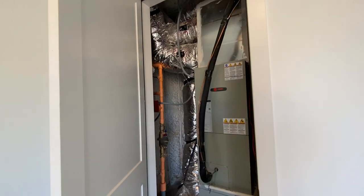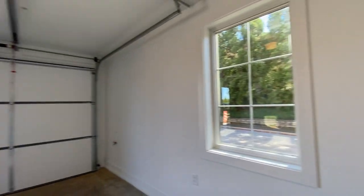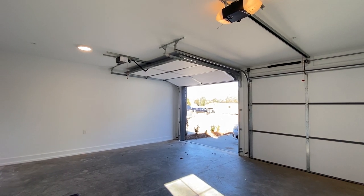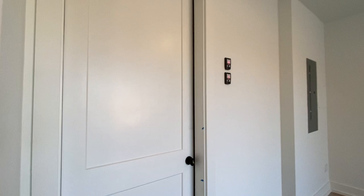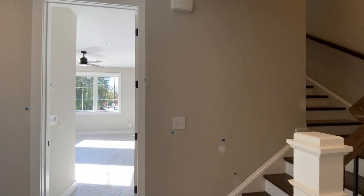This is your furnace area, so it's easy to change out your air filters. But the age range has been people from like their 30s, even top of the late 20s, all the way up to their 60s. People that are tired of all the yard maintenance. They truly want lock and go living. And then this is what's gonna provide.